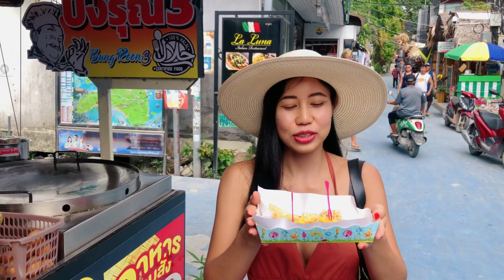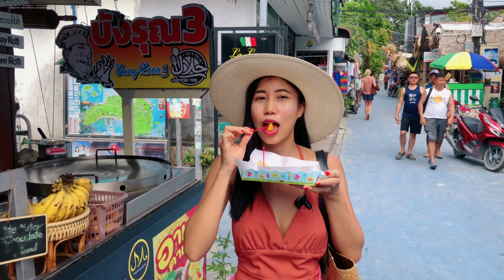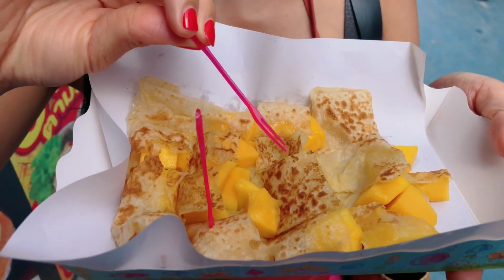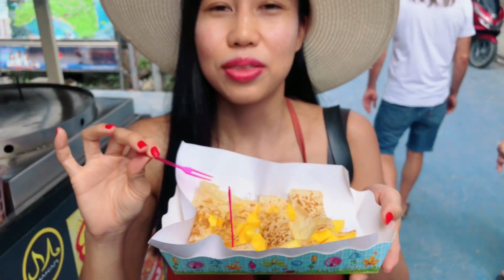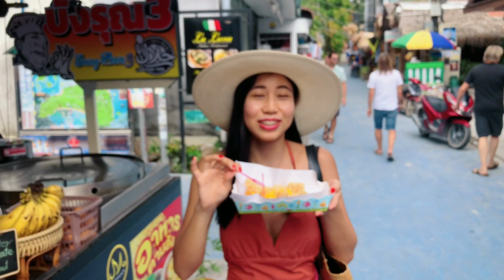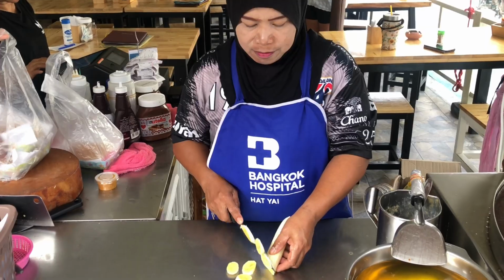We've just got mango roti. Let's try this. The roti is without oil, without condensed milk, and the mango is surprisingly sweet, even though it's not summer.